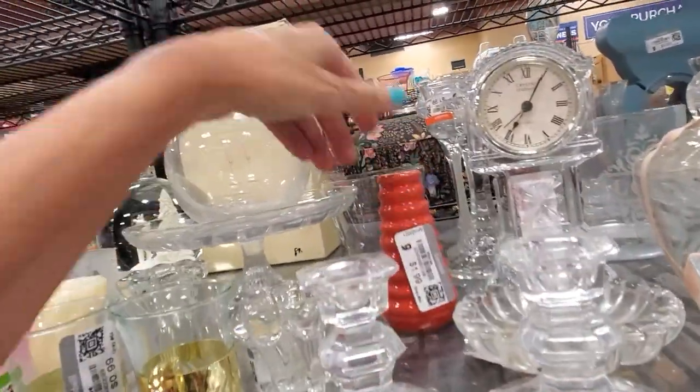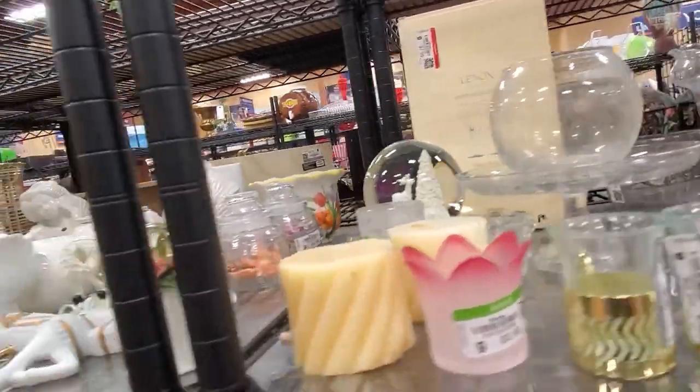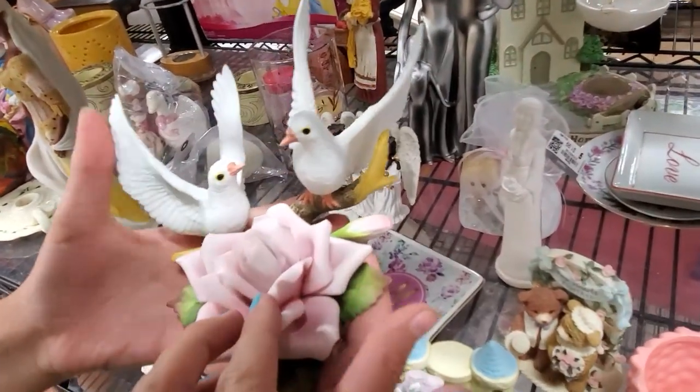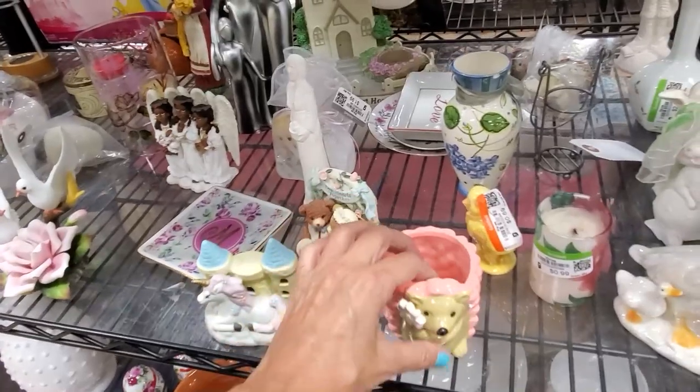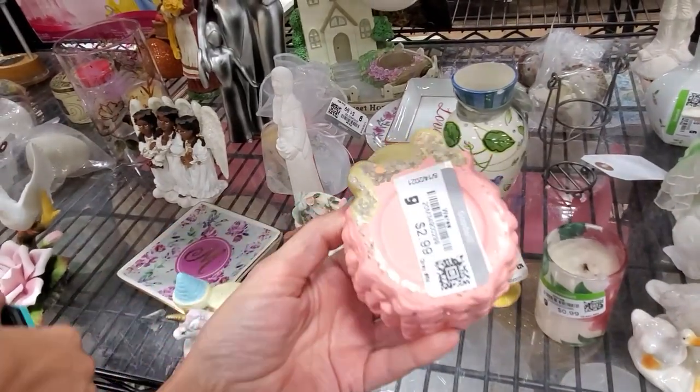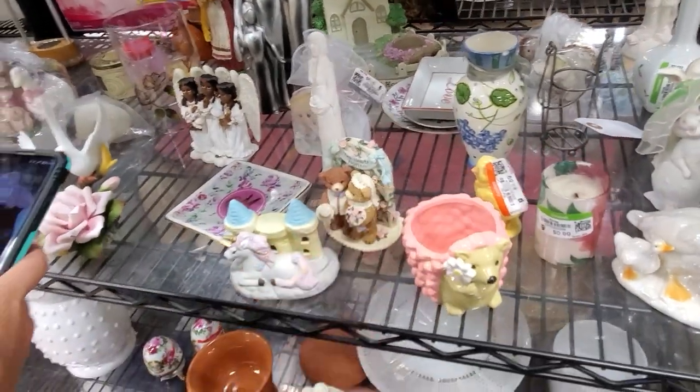All right. What is this material called? What is this material? It's porcelain. That's really pretty. Is that what you spotted so far? Yeah. And I like the little hedgehog, but I'm going to leave him behind.